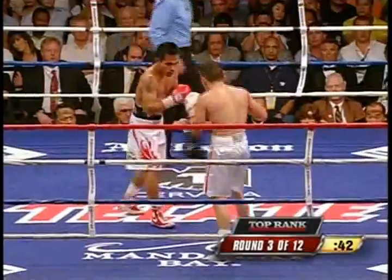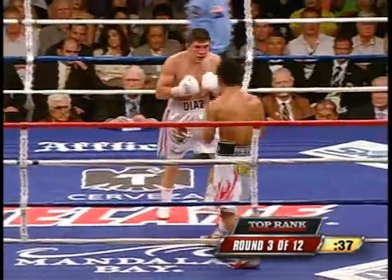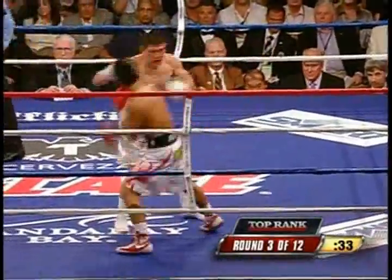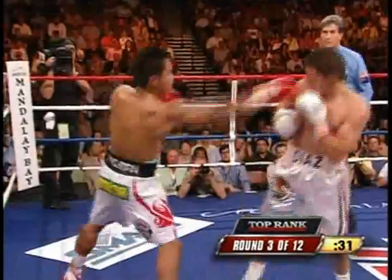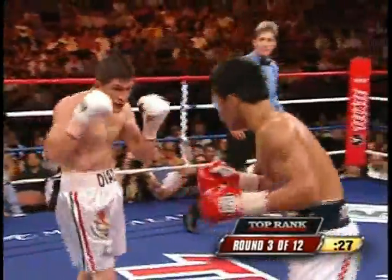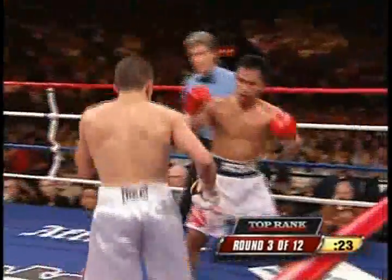His jab is really in effect in this round, and a lot of fighters find it hard to jab against a southpaw. One of the questions coming in here is, how many notable southpaws did Manny Pacquiao face? Well, really nobody, but he's doing a good job against Diaz. Diaz has got a long way to go in this fight with that face turning redder and redder.